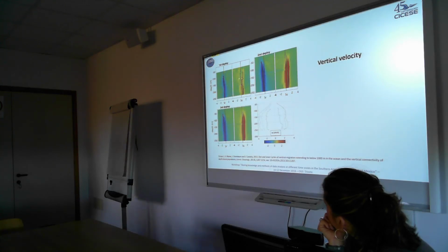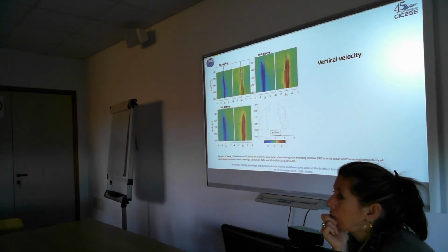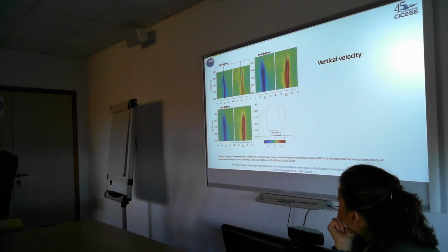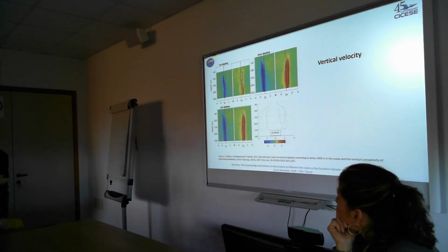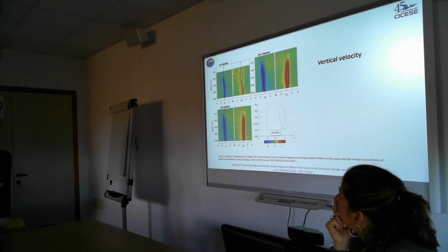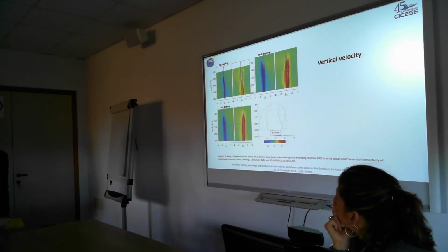For what concerns the upwards vertical velocity, the trend is not so much inclined as for the downward. Excuse me, Laura, but is this the integral situation for all the mooring? Yes, it is the average for all the deployment for each depth. Okay, the average with respect to sunrise and sunset.